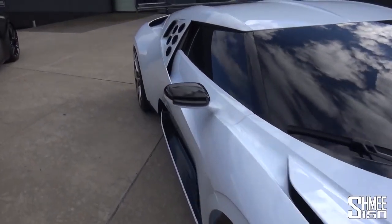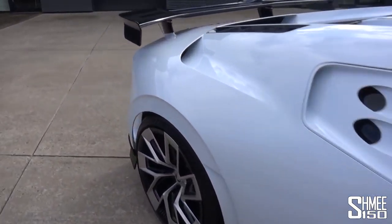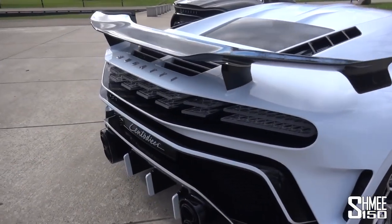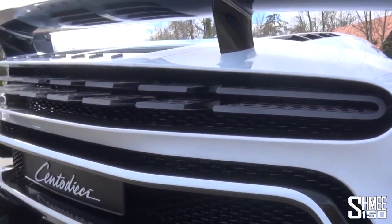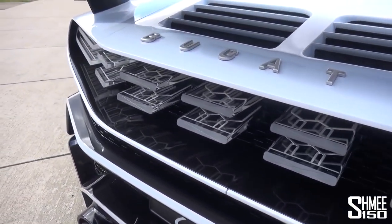As we come around it, these intakes behind the side windows, towards the engine for cooling, towards the back, a fixed wing as well, wrapping around over the top of the rear, where we have another completely unique tail light design that has been created for this car. Quite mesmerising actually to look at this, to take in all of the details when you look at how they've managed to make all of this work.